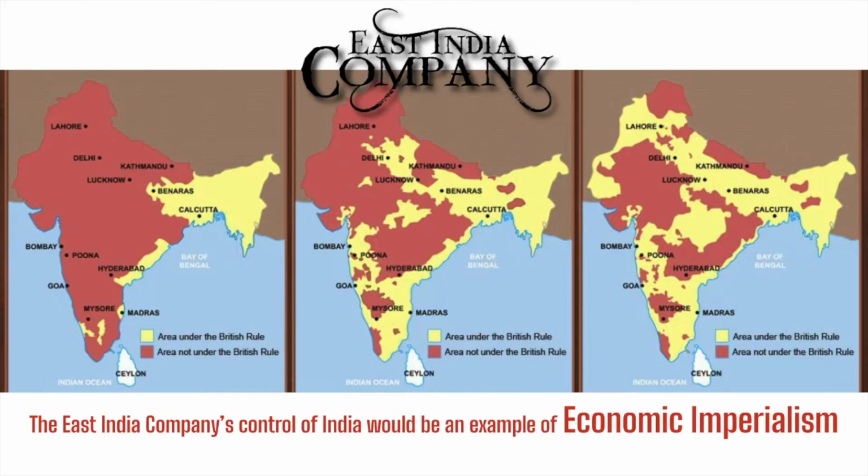So as you look at the map from left to right, the yellow areas are areas under British control. And then as we go further towards the middle of the screen, we can see that yellow area getting larger, while the red area not under British control is getting smaller and smaller. And then finally, to the right side of the screen, we see a significant amount of India under British rule and British control. Again, this is all under the control of a company called the East India Company. Kind of crazy.